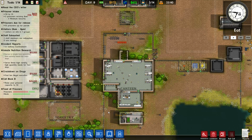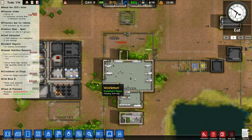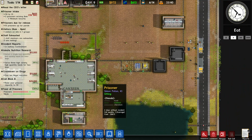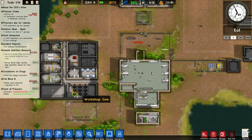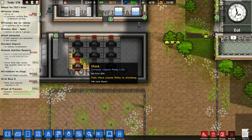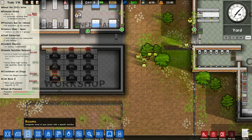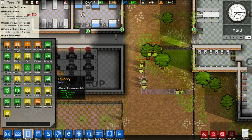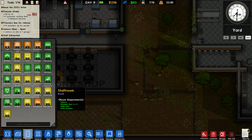Well, now I have no idea what to use this room for. It was actually going to be where the canteen got expanded to. Okay, so they are moving the stacks of license plates. To do, move license plates to workshop. They're in the workshop. What's going on? So that must mean you are only able to have... No, there's deliveries. 1. Exports.